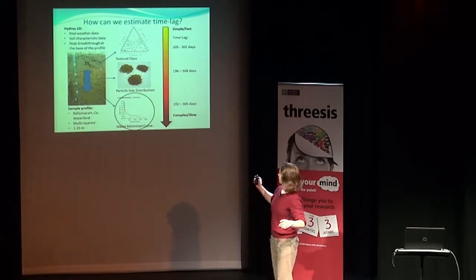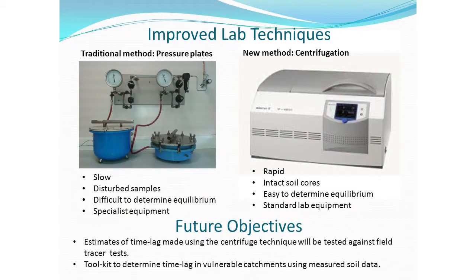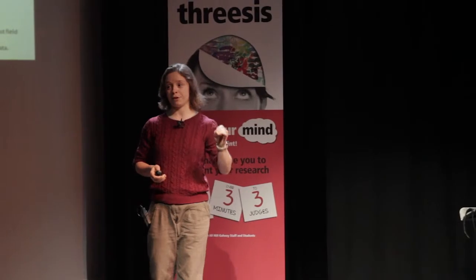All great. Here's the problem. You use these devices called pressure plates, and they take forever. I had samples that I put in in March, and they're still running. I still don't know what the time lag is for that site. So we need a better laboratory method.